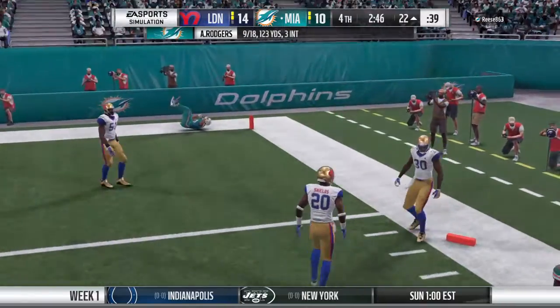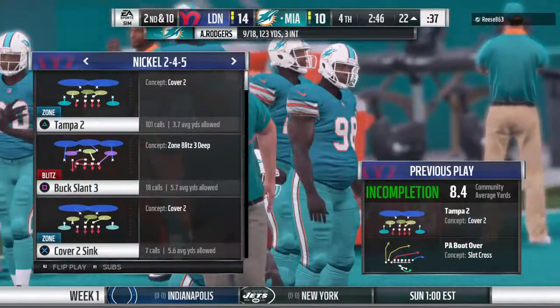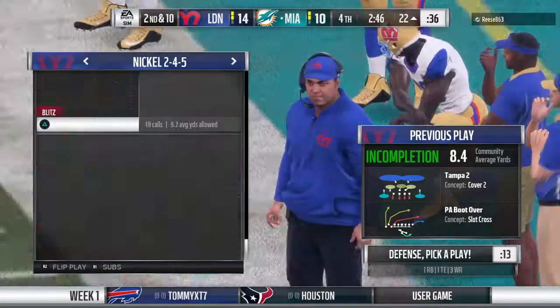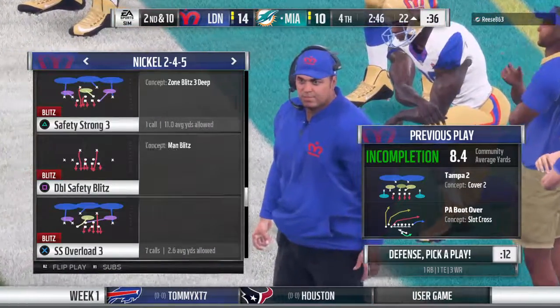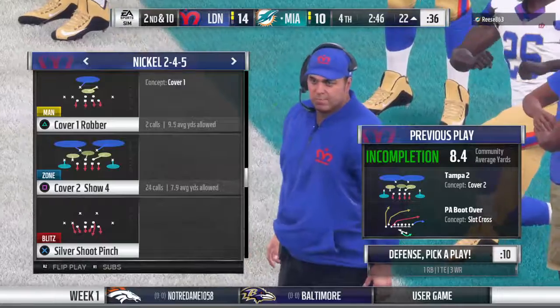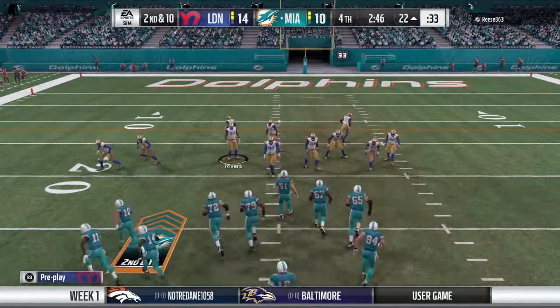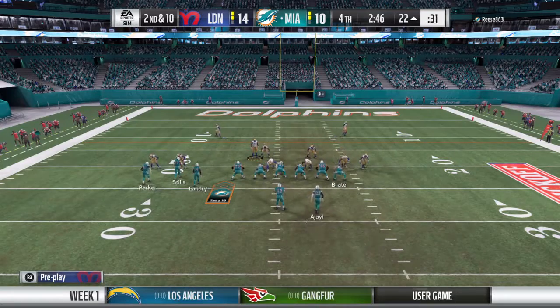And he couldn't hang on. Would have been their 4th pick of the game. Instead, 2nd down. I'm trying to decipher what's going on out there because I don't know if he's just getting bad reads. I don't know if the defense is confusing him. I don't know if he just has bad info and intel before he snaps the ball.